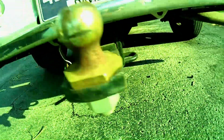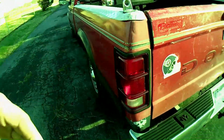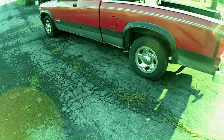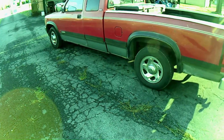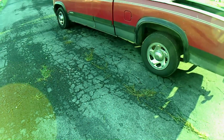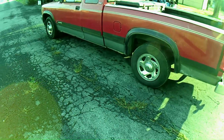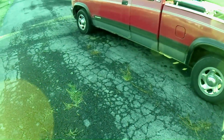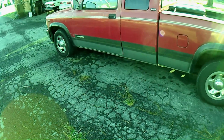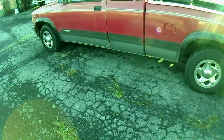Big Red also needs shocks all around. And the only other issue I know of is the transmission is slipping, but I do have a leak, so that doesn't help matters. I've got to get in there and reseal it. I got the gasket and stuff to reseal it and the new filter I just have to replace as well. And I think I have a slight oil leak from the pan, so I'm going to have to order a new gasket for that as well. But other than that, the truck runs solid.